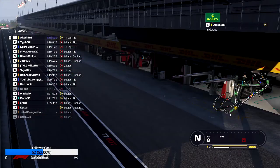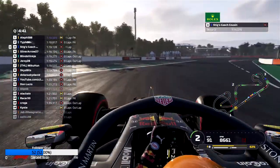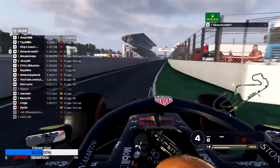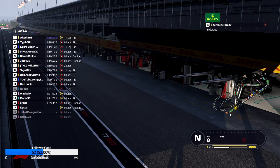As these drivers now come down to the 5-minute mark left in qualifying, we are going to review the top 10 drivers in quali here. It is Aleph still sitting atop pole position with a 118.5. Typhoon in the Williams coming in at 118.8. Stig currently rounding off the top three with a 119.1. However, very close behind him is the Haas of the Silver Arrow 27 at 119.134. Only 6 thousandths of a second separating third and fourth position here in Spain.